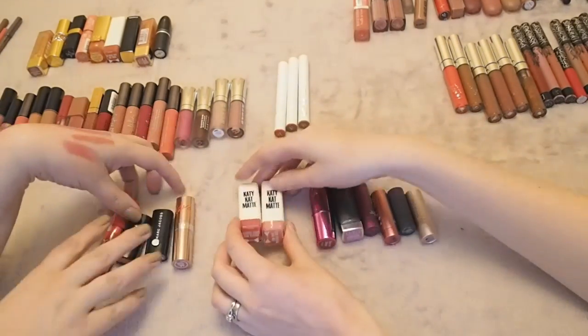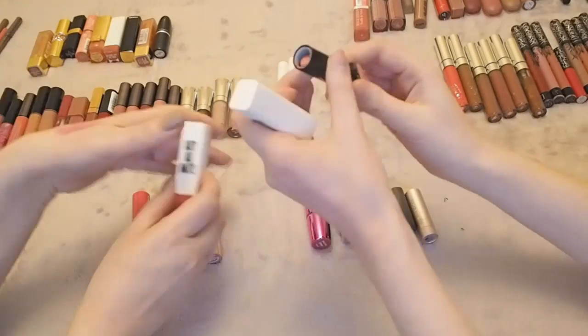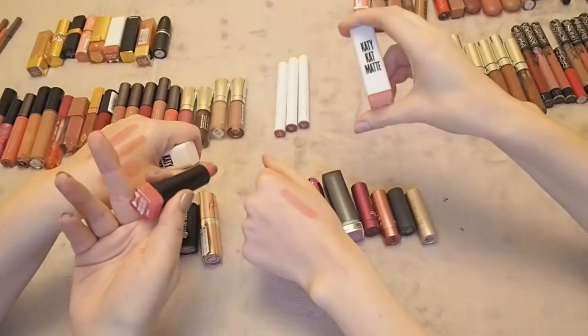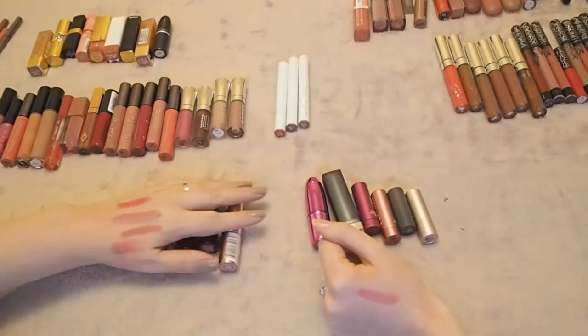So these Kitty Kat mattes are in Magenta Minx and Pink Paws. Now, if I remember rightly, I think this one might be a bit... Oh, actually, that's pretty. Orangey. That's actually pretty. They're exactly the same. No, I bought them for the packaging. Yet again, I'm such an idiot.